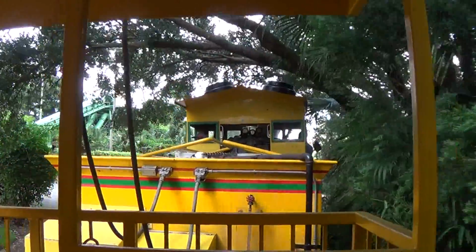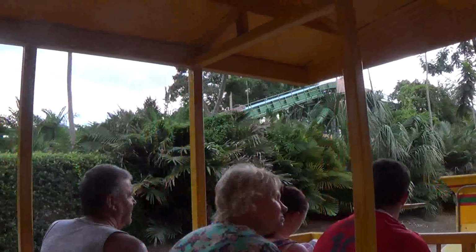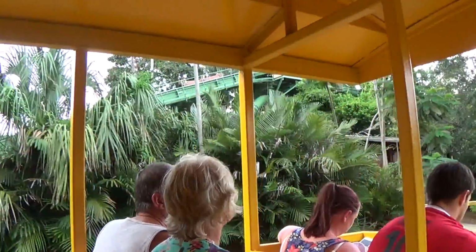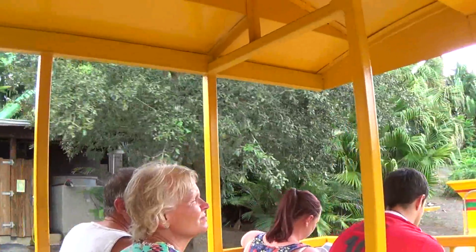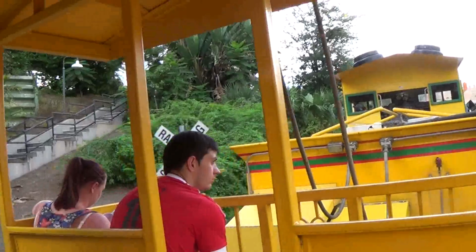Now over on the left-hand side, you might catch a glimpse of it. It is our Stanleyville log flume ride. Now, Stanleyville Falls happens to be one of the longest log flumes here in North America. It takes almost 4 minutes to go around the entire thing. And it features 40-foot drops. And it splashes you down into cool, refreshing water.